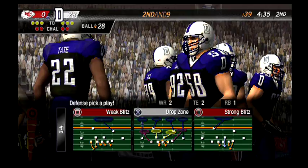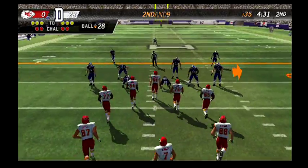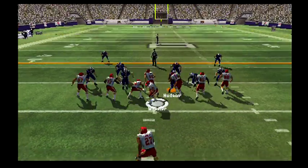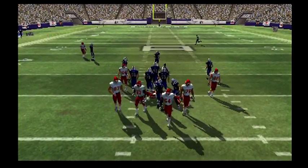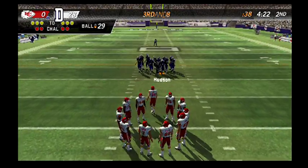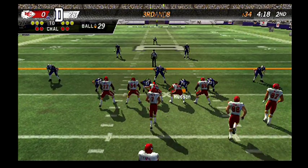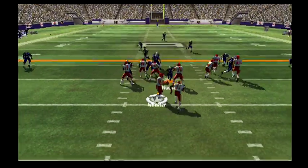A smart coach would call this defense. Ball on their own 28. Johnson, the lone back, with a counter play. Number 55 comes up to make the play at the 29. They might not be busting off big gains, but those linemen are really working hard down there. Only one man in the backfield.